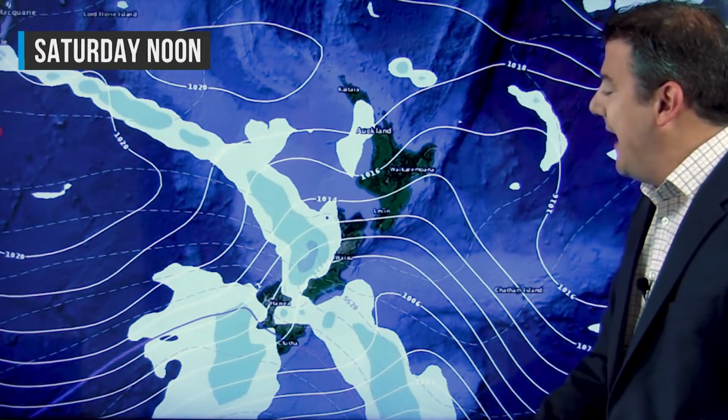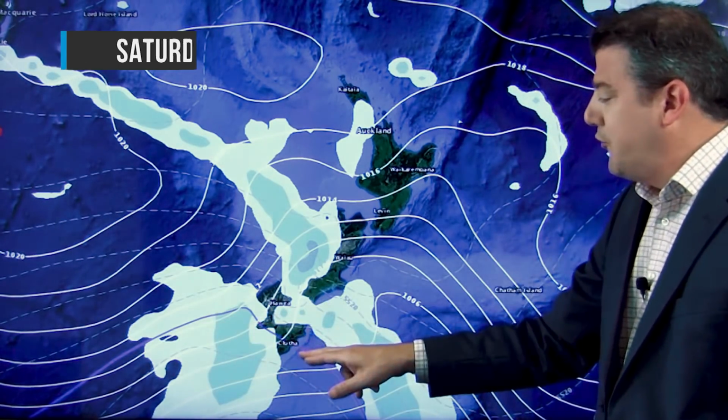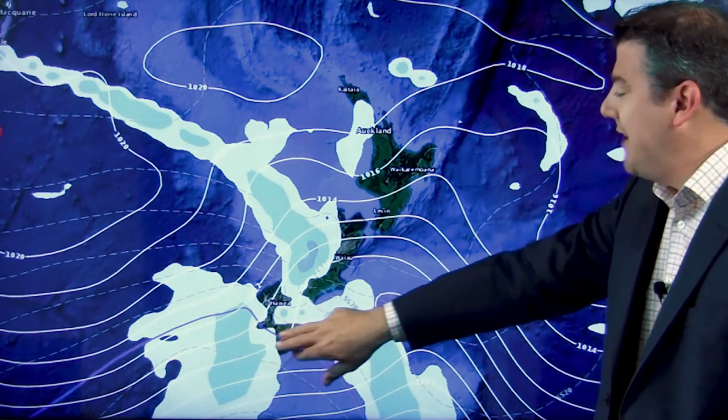Now we get to Saturday, and there is a bit of a change, a colder one. See that dark blue line that indicates colder air is coming up from the Antarctic region. The temperatures will drop. Daytime highs will struggle to make it into the teens, but it will do. It should make it into around 13, 14, 15 degrees for these southern areas.